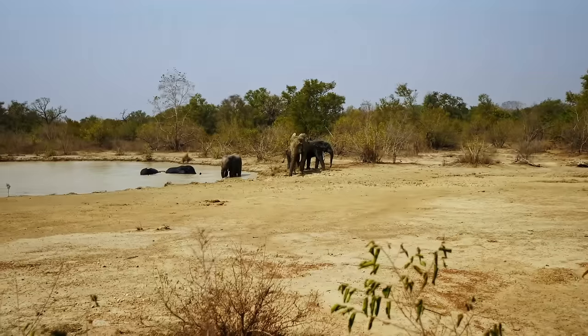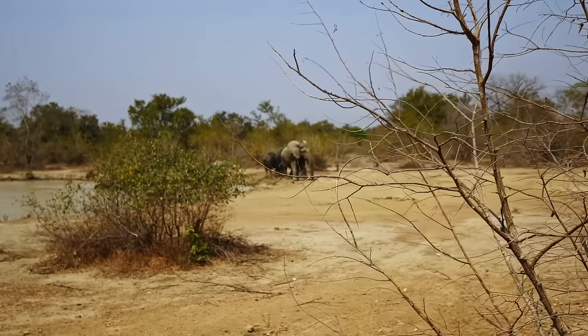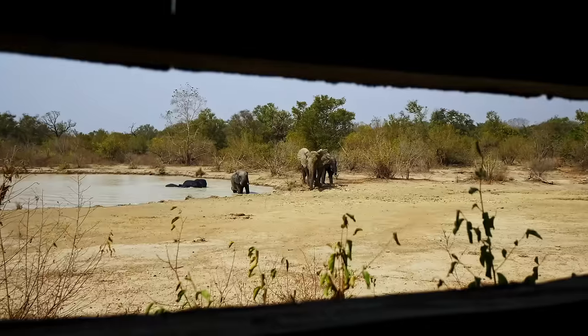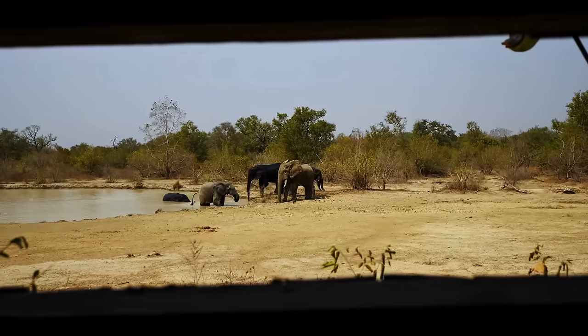Maybe the elephant goes really, really close. They don't even notice you're there. I'm loving the hide. Just us, nature in front. They don't even see us. Yeah. Wow. This is actually a better view than from over there. The sun's in the right place. They're all right in front of us. They're still in the water, getting out.